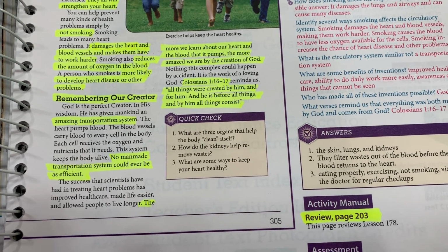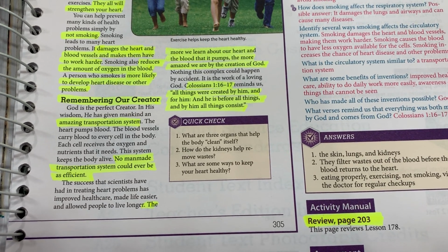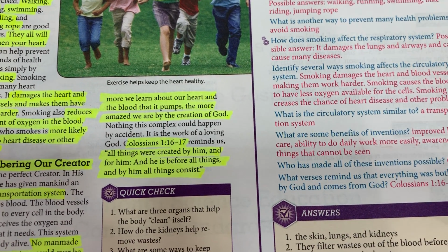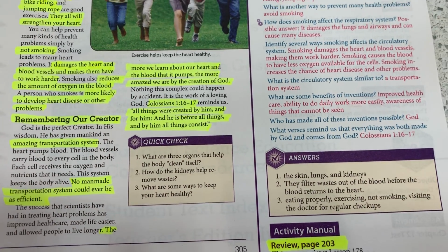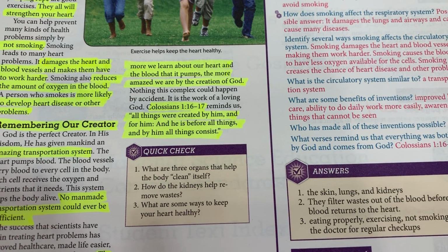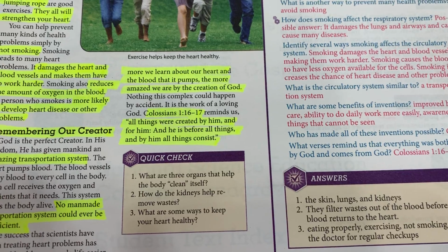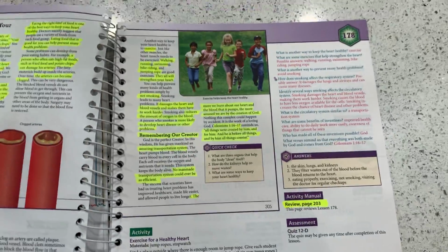So the last section, remembering our Creator, you have an amazing transportation system. There is no man-made transportation system that could ever be as efficient. The more we learn about our heart and the blood that it pumps, the more amazed we are by the creation of God. Now, the last part of the book is giving us a scripture, and this is a good way to end our 5th grade science book. Colossians 1:16 through 17. All things were created by him and for him, and he is before all things, and by him all things consist. And that is true. Now, this concludes our science book.